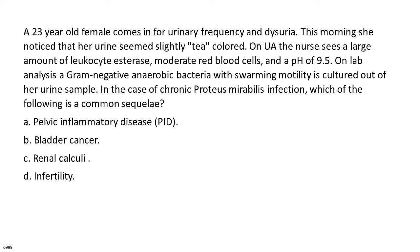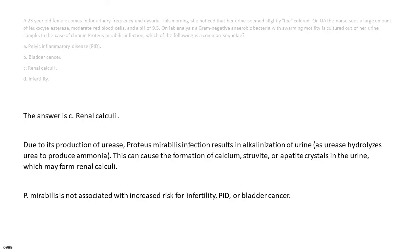A. Pelvic inflammatory disease, PID. B. Bladder cancer. C. Renal calculi. D. Infertility. The answer is C. Renal calculi.